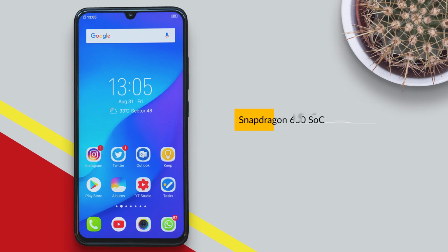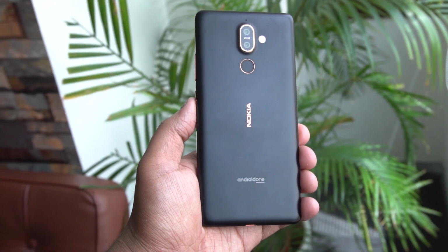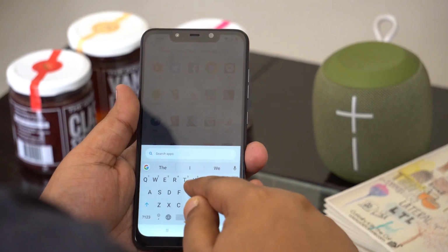The Vivo V11 comes with a Snapdragon 660 inside, coupled with 6 gigs of RAM. Now coming to performance, the Snapdragon 660 is a perfectly capable processor for a 25,000, 26,000 rupees price tag, and the Nokia 7 Plus, which was so easily recommended by all reviewers this year, had the same processor at a similar price until obviously Poco came around.